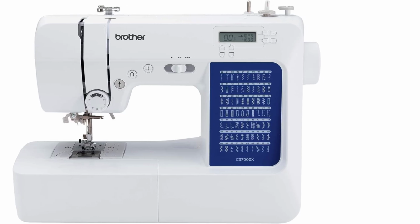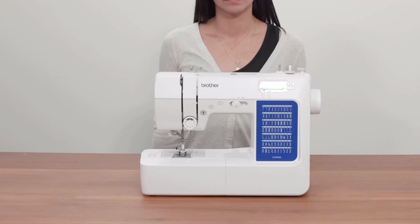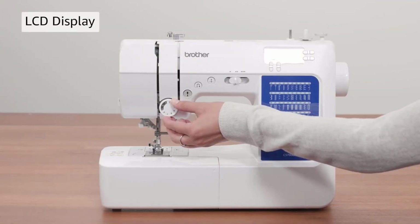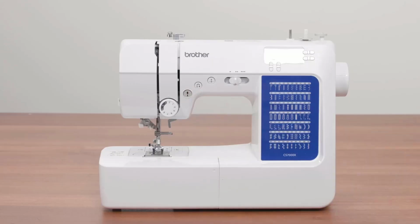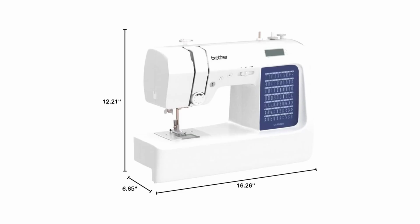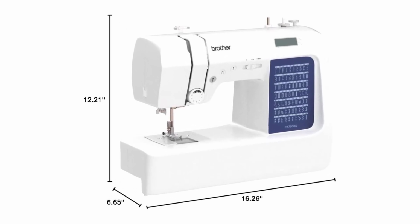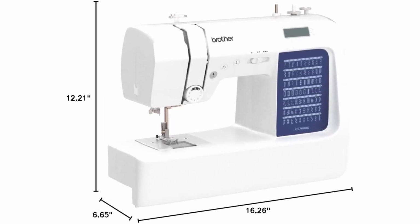After testing the machine, we determined that this was the best beginner sewing machine for those learning both sewing and quilting. How it performed after 6 months. During our testing period, we used the sewing machine for quilting and used quilting needles with thick cotton quilting fabric. The sewing machine was easy to use, and we didn't experience any issues with the functionality of the machine.